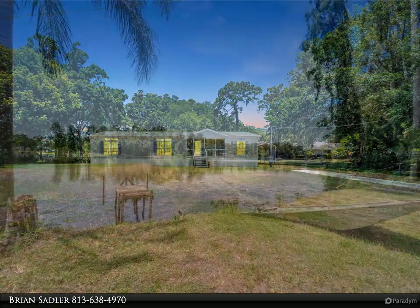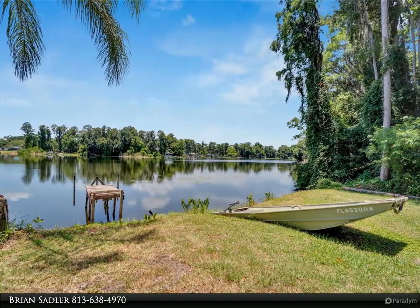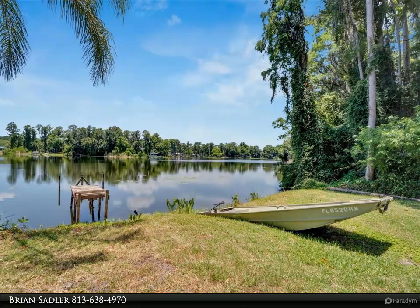The just under 2-acre lot is suitable for an additional custom home for extended family. Come experience one of Tampa's hidden treasures.